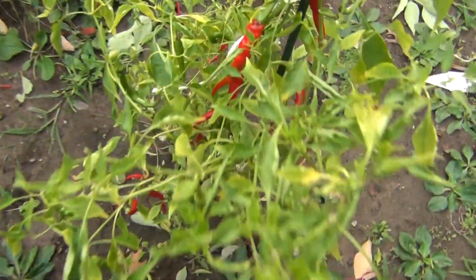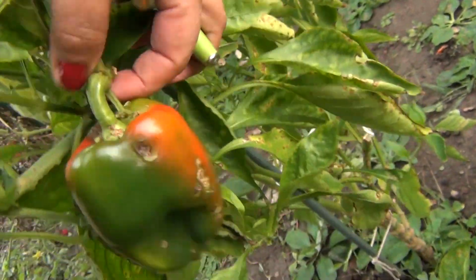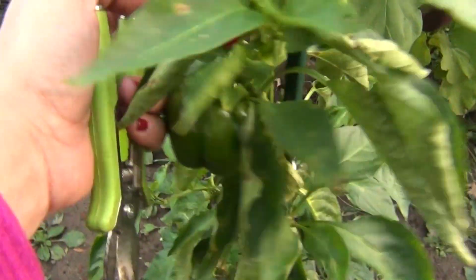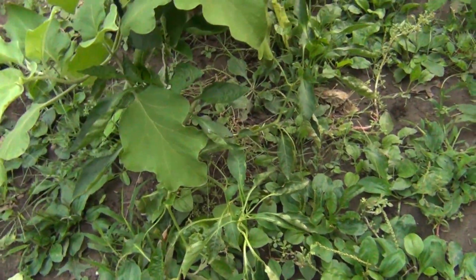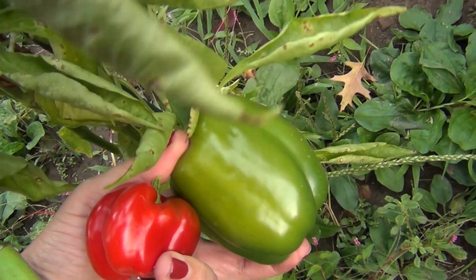Alright, I don't need chili peppers, I have enough, but I do need bell peppers, so they weren't too good this year. But here's one right here, and I have another one right here, and we're going to take this one that's nice and red. It's a tiny little guy, but we're going to use that one. And I think I have more over there. Alright, I got to pick up more tomatoes. I'm going to take the green one right here as well.